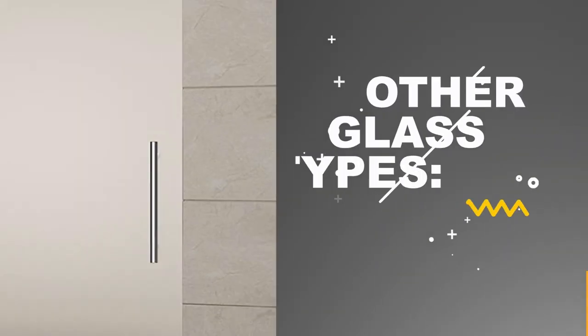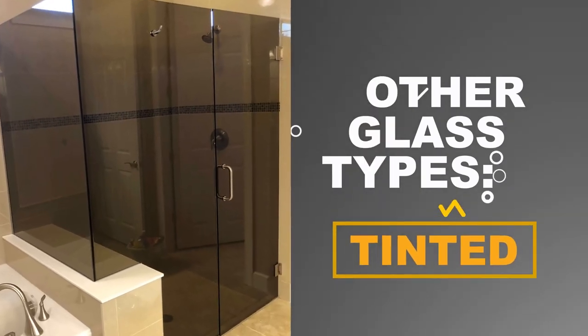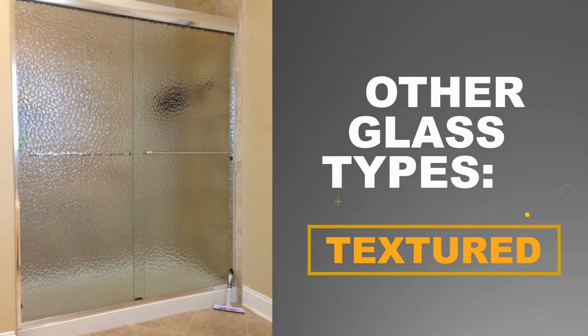To get the glass shower you want, contact us at Artlook Glass. Our teams are experts in glass installation, ensuring whatever glass type you choose for your shower enclosure or door, you will get professional results.